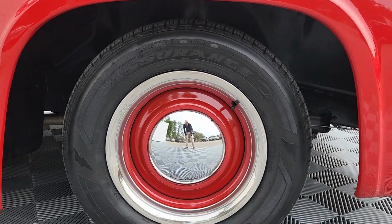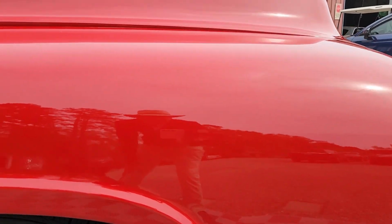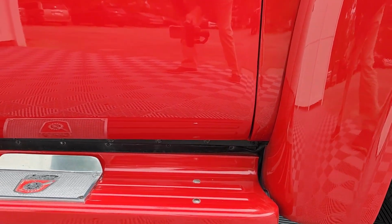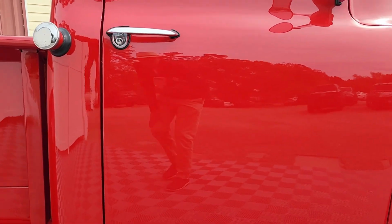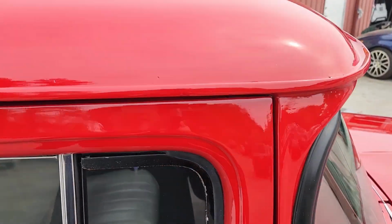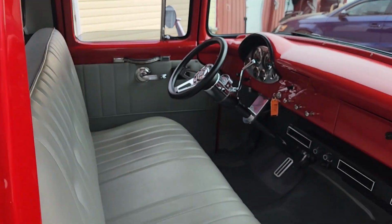So we'll go into depth on the build. This is a pretty fresh build, only 1,800 miles since it was assembled. And the person that had this also had a 32 Ford, which you'll see here in another moment or two on one of our other videos. But this truck is very special indeed.